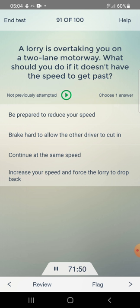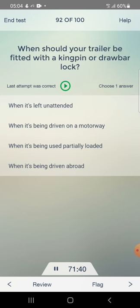Be prepared to reduce your speed. Brake hard to allow the other driver to cut in. Continue at the same time. Increase your speed. First one, be prepared to reduce your speed.